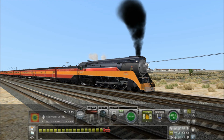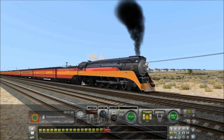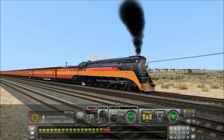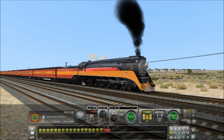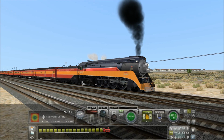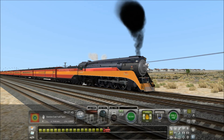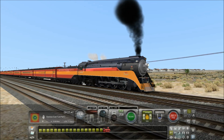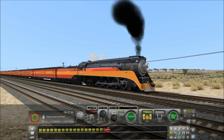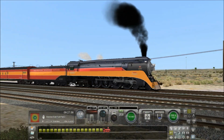If I notch this reverse gear up to 60% or above, I'll cut the booster in, and we should be able to accelerate to about maybe 12, 13 miles an hour. And there you have it. Booster is now cut in at 61% cutoff, and we are starting to accelerate. So yes, this does really work. I think it's really neat.